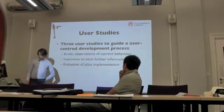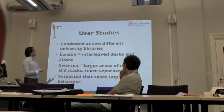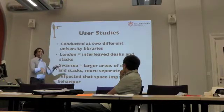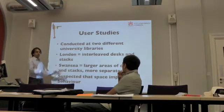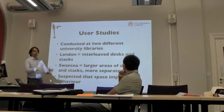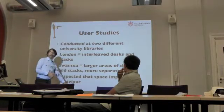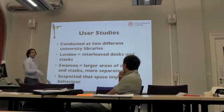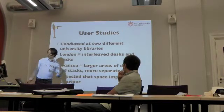And just to have an idea of how different these spaces are, in London City here, we've got very interleaved desks and stacks. There's about 3 stacks in sequence, then a pair of desks. 3 stacks, a pair of desks. It's very regimented. Whereas Swansea's is much more separated, as Emma could tell you. There's the Dexion-type shelving downstairs, and there are quite nice coffee areas upstairs. It's much more varied. And particularly at Swansea, with this variety of space, you might think we'd see a lot more variety than at City. It turned out to be not quite that simple, actually.